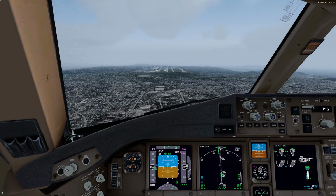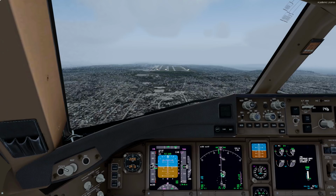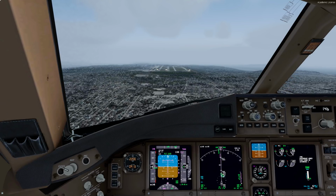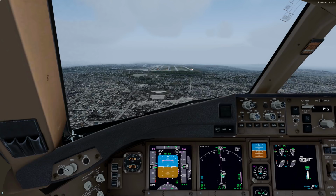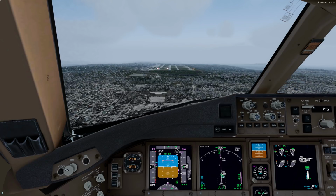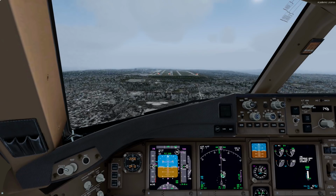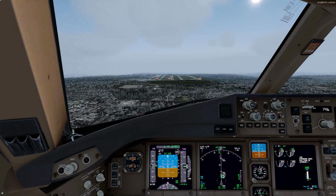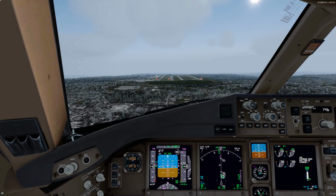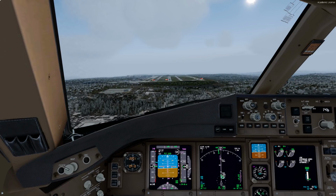Still too high. But we will correct that by taking the power back and then just kind of dive. You see now we have so much drag from the landing gear and the flaps that we can actually dive. Now we have to be careful not to fall too much down, as we did now. So now we will correct that. Aim for 2 whites and 2 reds.